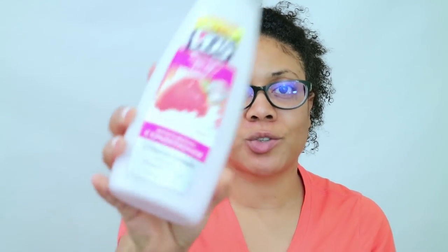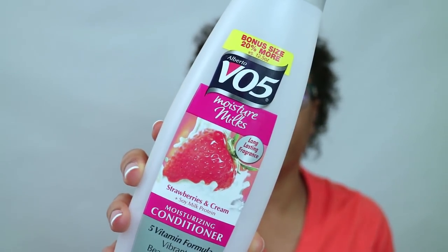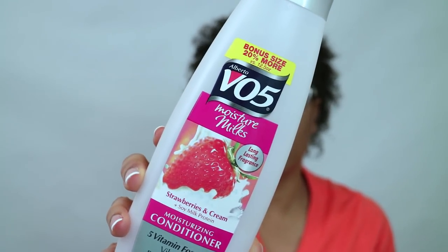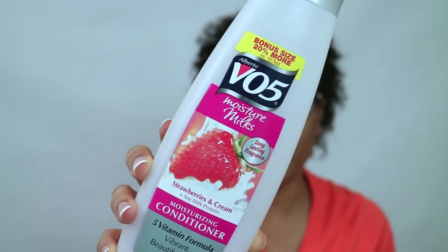Onto the cheaper side of products. This I got from the dollar store. This is the VO5 5 vitamin formula. This one has vitamin E, vitamin H, vitamin C, vitamin B5, vitamin B3. If you're looking for a very moisturizing conditioner, just inexpensive and very cheap, other than the Daily Defense, I would highly recommend this from VO5, Strawberries and Cream. Their moisturizing conditioner is very moisturizing and very conditioning, and it has great, great slip. Can't hold on to the bottle.